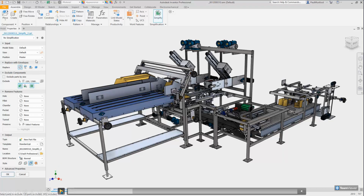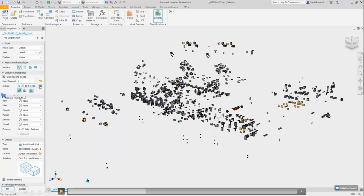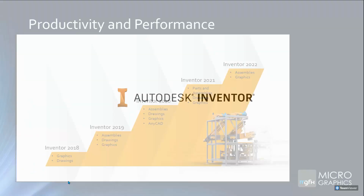And there we have our options, as Aldred explained, being able to replace envelopes, exclude components by size. We'll actually see here right at the bottom, they're going to export a Revit file. And then if I catch this, they are excluding any components that are below a certain size when measured across the diagonal of its bounding box. So you can see here, I think this is an American data set, so it's 5 inches. Any part that has a diagonal dimension smaller than 5 will get removed from the model. You can see all these little nuts and bolts. Those would all be taken out because we don't need to see those when we're looking at the factory as a whole.